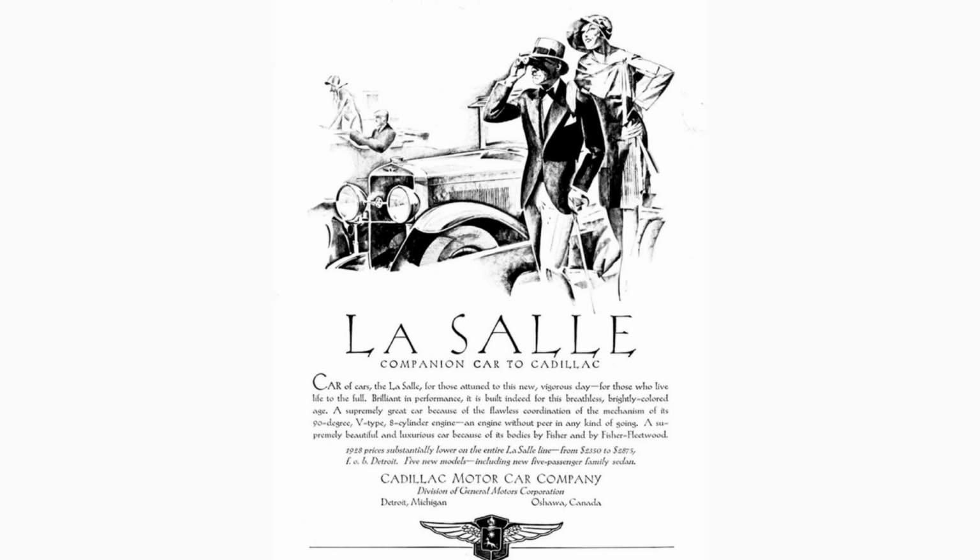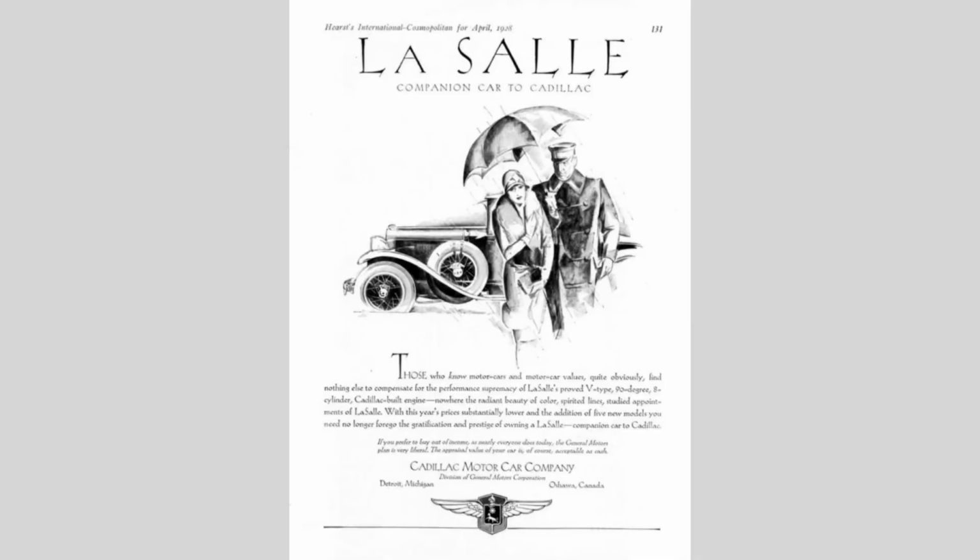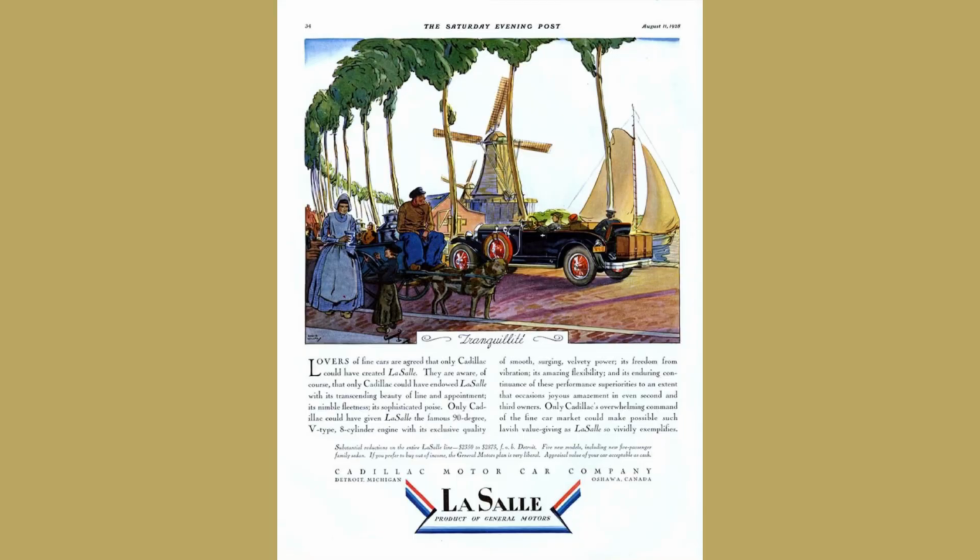GM's companion make program was launched at a terrible time because the stock market crashed in 1929, and GM couldn't afford to keep making all of those makes. Marquette only lasted 1 year, 1929. Viking lasted 1929 to 1931. Oakland switched with Pontiac and Oakland ended in 1931. Pontiac lasted until 2010. But getting back to the LaSalle, LaSalle was offered in 3 generations.